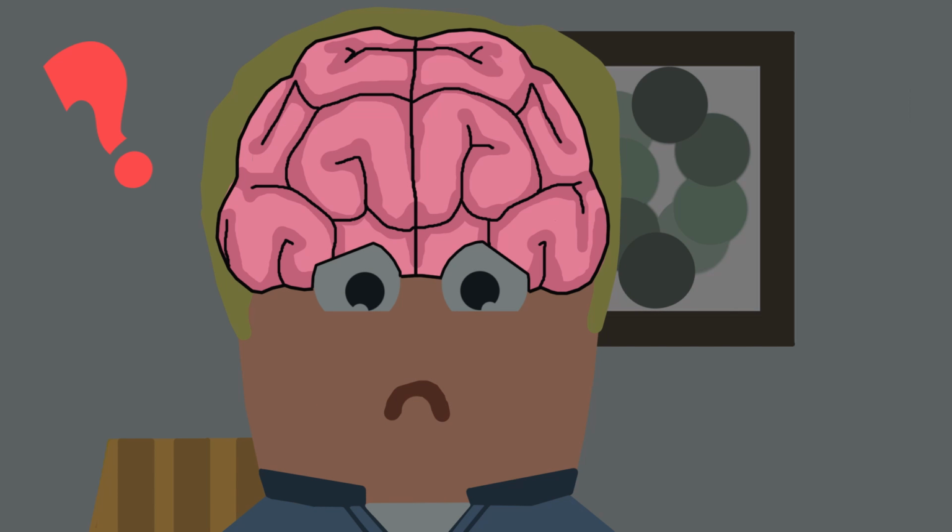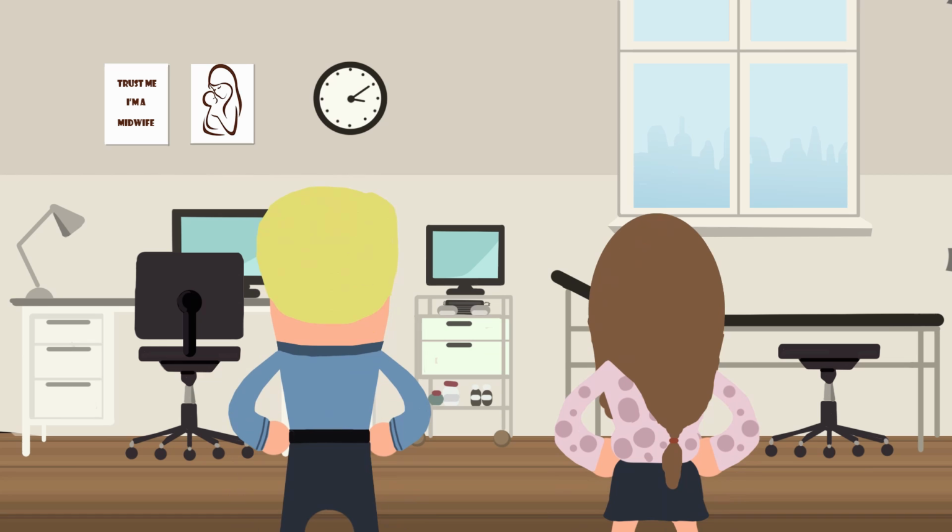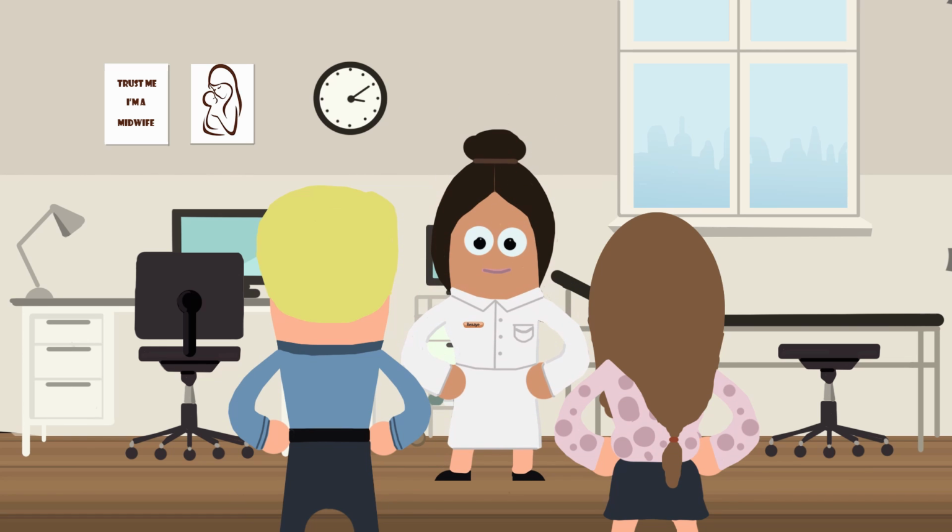Kate's not colourblind, but she gets a bit of Kate's father's DNA, doesn't she? Which DNA is going to win out? So Kate and Paul approach their midwife to find out the chances that baby will receive her grandfather's colourblindness.